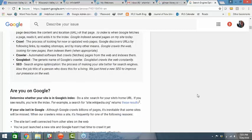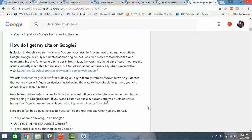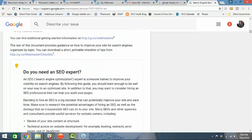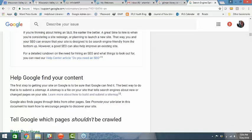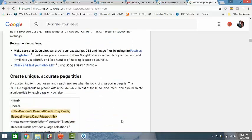It has really awesome tools like a glossary, and it shows you what an index, a crawler, and Googlebot are. One thing to note is Google is fully automated. So when we saw that Gilman's new URL was not listed in the Google search results, that meant that the Googlebot, or Google's crawler, had not discovered the website yet. We needed to do something so that Google would notice it more quickly and get the website in the search results. So how do you get your site on Google? First the Googlebot has to find your website, and there are different ways you can have the Google crawler find your website.